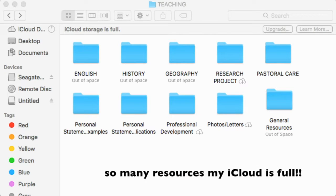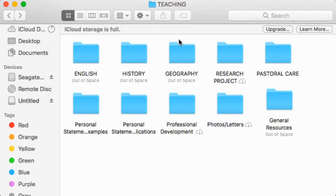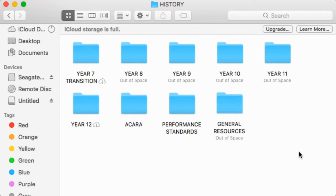So for mine, as you can see, I split mine up into subject areas to begin with. I've got history, English, and geography. And then within each of those, I divide them up a little bit differently. So for history and geography, I split them up into year levels. So I've got years 8 to year 12.